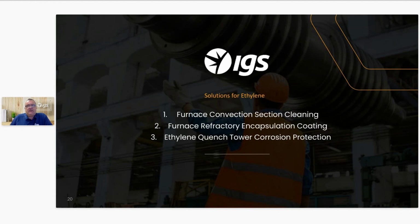Now that is a corrosion and erosion protection system. So that will basically, it's a thermal spray equivalent to weld overlay, but it's much faster and a lot cheaper as well. But the effects are just as good.